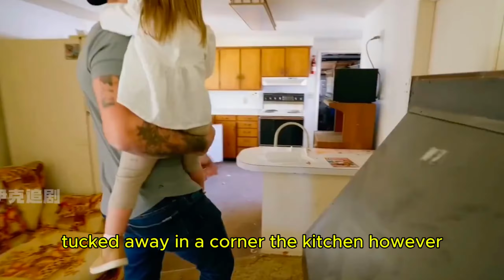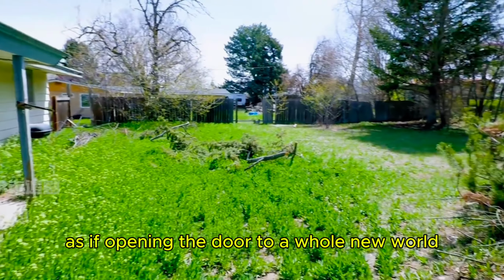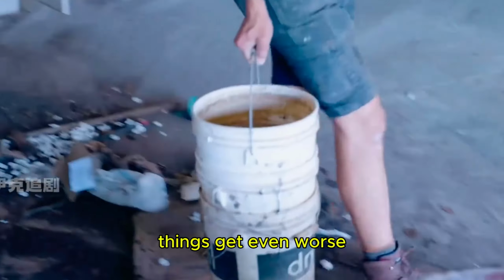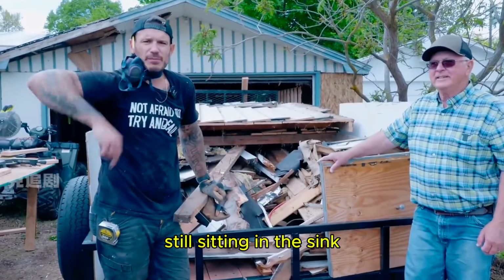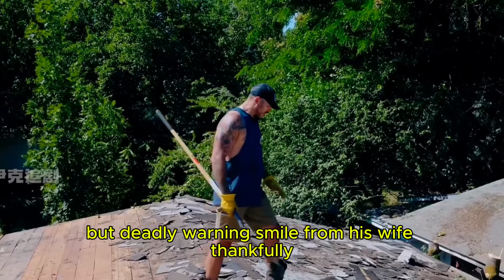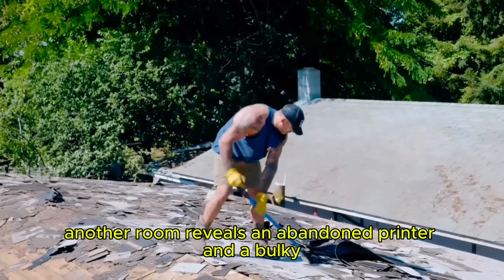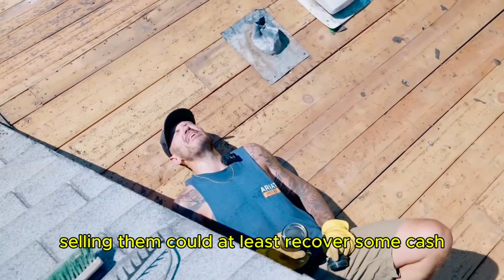The kitchen, however, is a different story. The moment the fridge is opened, a terrible smell rushes out, creating an unforgettable sensory shock, as if opening the door to a whole new world. Things get even worse when they discover leftovers from the previous owner still sitting in the sink, earning Henry a silent but deadly warning smile from his wife. Thankfully, another room reveals an abandoned printer and a bulky old monitor. Selling them could at least recover some cash.